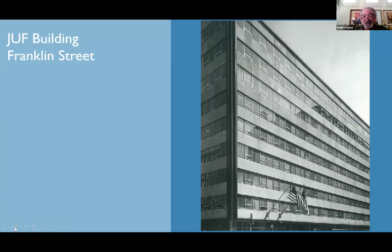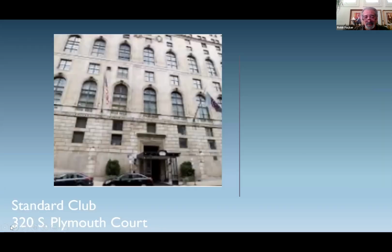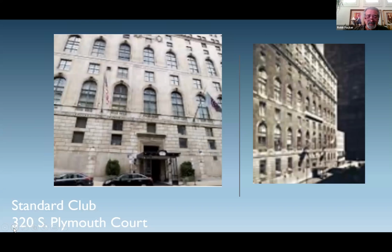This was the JUF building on Franklin Street, and it was there for decades and decades and decades until they changed and downsized, and so this was later torn down. Here we have what was formerly the Standard Club on Plymouth Court. The building is still there. I believe the Standard Club still exists. It just no longer exists in this building. So after 120 years or so, 130 years, they're still there. They're just in different quarters, and I suspect they've downsized quite a bit.